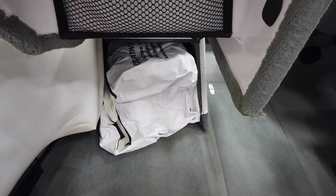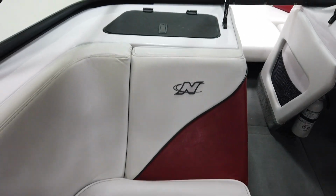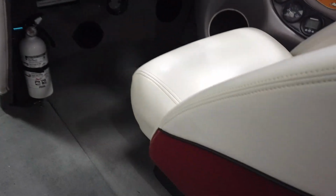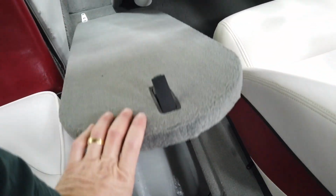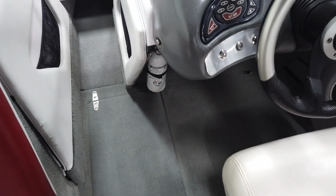Underneath here, just some more storage space. You see I got some life jackets jammed in there right now. That communicates all the way up into the front. And then if we open up the ski locker, got good storage for a ski down in there. Actually, you could fit a bunch of skis in there if you wanted to. There's that.